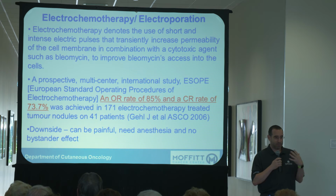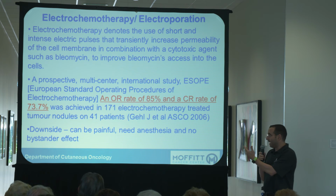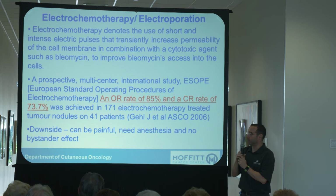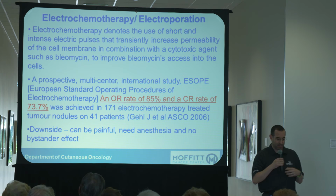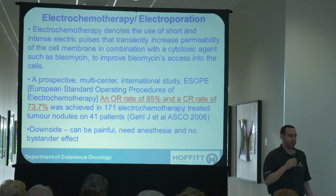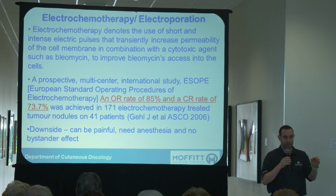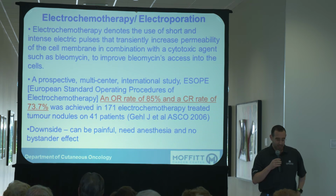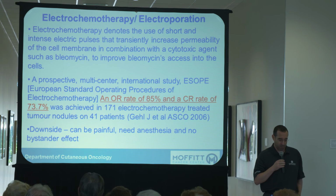And it allows these melanomas to take up the chemotherapy, and has been shown in a very large European trial to have an overall response rate of 85% and a complete response rate of the melanomas that were actually treated of almost 75%. That means each of these melanoma metastases that are ablated with the electroporation, 75% of the time would go away.